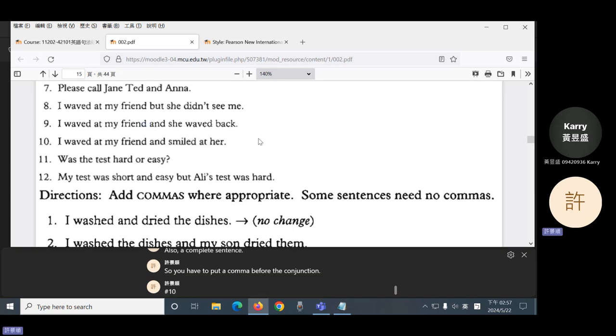Number 10, I waved at my friend and smiled at her. Comma? No, because the second half is not a complete sentence. Smile, verb, at her is the rest of the sentence, but there's no subject. The subject is shared with the first part of the sentence. I waved, I smiled. So this part is not a complete sentence. Therefore, you do not add a comma before the conjunction. This sentence is, I waved at my friend and I smiled at her.